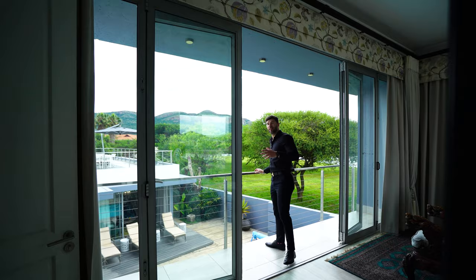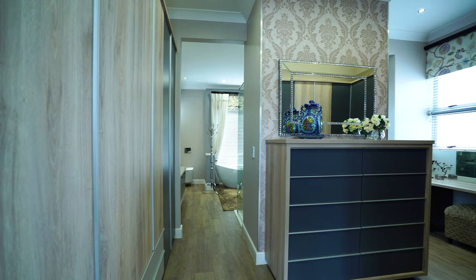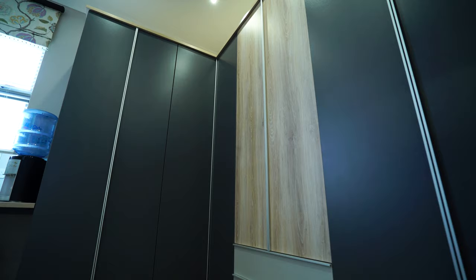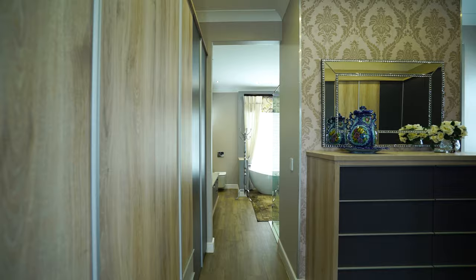But before we go too far into this master suite, let's talk about the master bathroom. Making your way there, you walk through this area, which is your walk-in closet. All three walls, we could even say four walls, are lined with cupboard space, so all your fancy goods are taken care of. But moving a bit forward, we are now in the master bathroom.